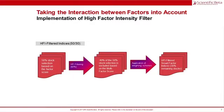So the way we've addressed this issue at ERI Scientific Beta is by introducing what we call a high factor intensity filter. And the objective of the filter is actually very simple. All we do is when we design a factor index, we simply select the stocks that are exposed to that particular factor, and then to avoid the negative interaction effect, we simply remove the stocks that are causing the negative interaction effect. That removal of the stocks is essentially a filter, and we filter out the stocks that have low and negative exposure to the other factors. So when you then put these single factor portfolios together, you avoid this negative interaction effect.